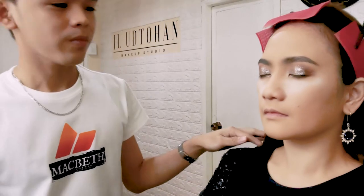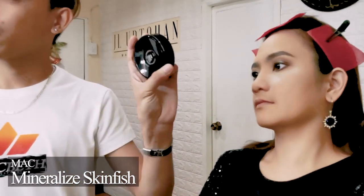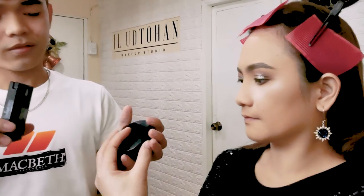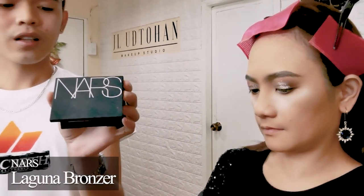So let's skip to contour. We will be using two products for the contour. First is the MAC Mineralize Skinfinish in the shade Dark for the contour. The second product is the NARS Laguna.